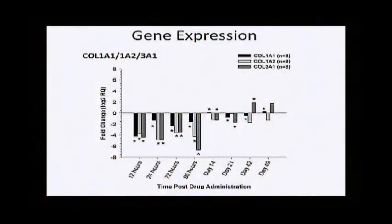And then lastly, we looked at some of the genes coding for different types of collagen. Now these we did see statistically significant changes in pretty much all 3 of these genes at these different time points. But again, the take-home message from this is that these effects are prolonged.